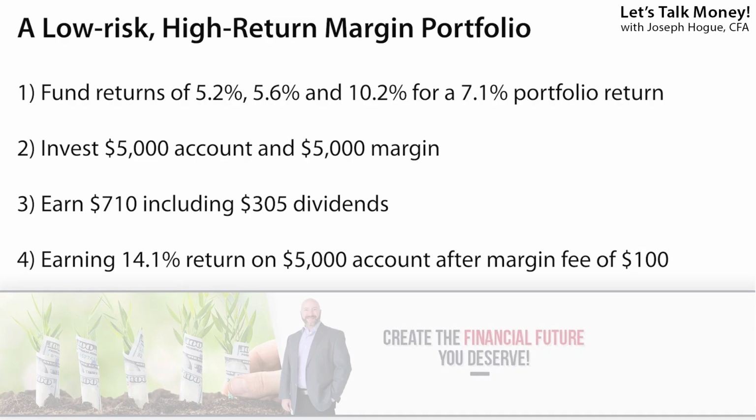So even though this does invest in stocks, which are going to be riskier than the bond funds, it's the safest, least volatile stocks in the market. In fact, the fund has a standard deviation of 15%, which is well below the 21% volatility on the entire S&P 500 index. So taking these three funds with annual returns of 5.2, 5.6, and 10.2%, we get an average 7.1% annualized return on a very low-risk portfolio.